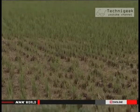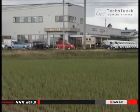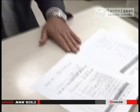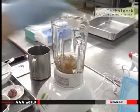The New Year dishes were produced by a company in Yamagata Prefecture that specializes in making school lunches. Hideki Saito is the president. That's the first thing people see. They take in what the food looks like. If they can see what kind of food it is, that will help give them an appetite.